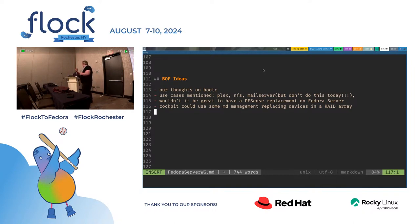Who's using Podman in their home server? Just out of curiosity. Okay. Are you using the Cockpit interface? Because there is a module you can load into Cockpit. You are using it, okay. I would like to use it more.